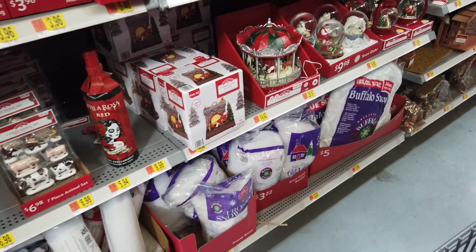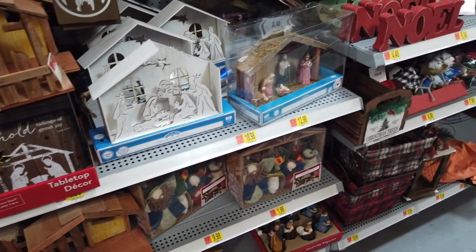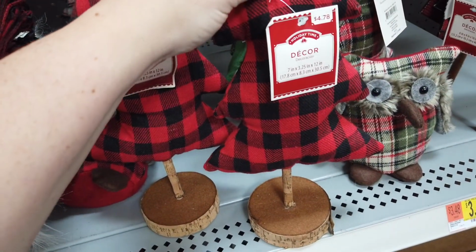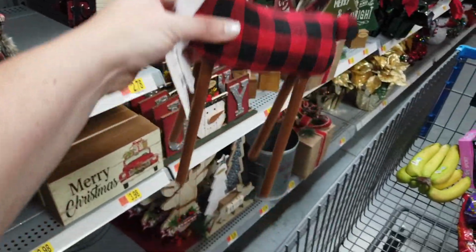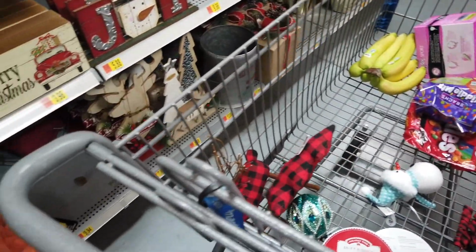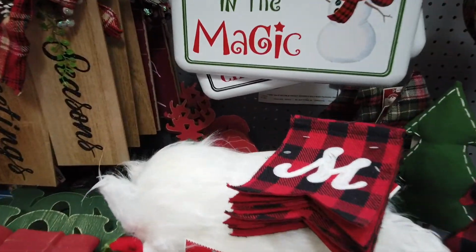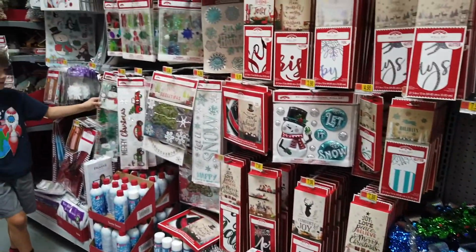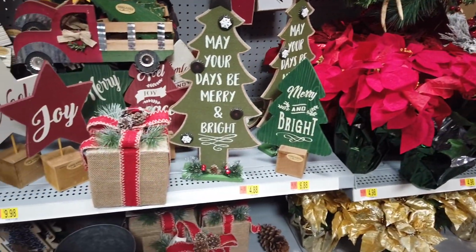So much stuff. Okay, I'm not gonna lie, this is so stinking cute. Like, do I need this? No. Do I want it? Yes, I do. Big present? No, you don't need that. Yep, it's really cool. Merry Christmas garland, $7.98. Oh yeah, like the clings for the walls or the windows. Dad will never let us do that again because ours got stuck. It didn't come off. And then some more decorations.